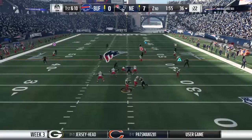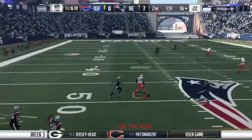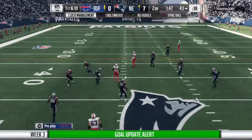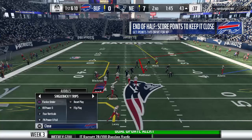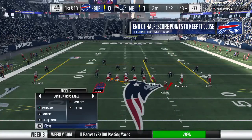Back to throw now on first down. Steps away to his left. Oh, he's got a man wide open, complete. And he's finally taken down, but not before getting across midfield and across the 45-yard line.